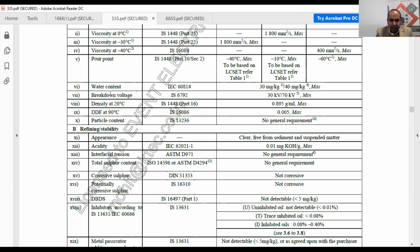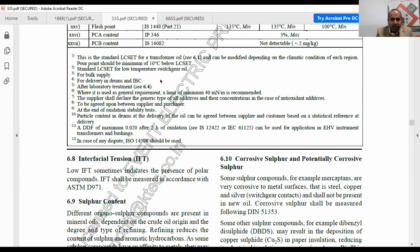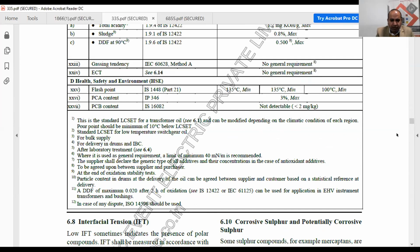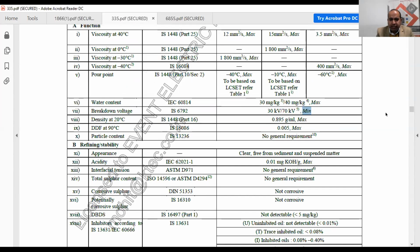The same is the case with breakdown voltage. The test method is IS 6792, and the limits are 30 kV and 70 kV minimum. The minimum breakdown voltage should be 30 kV and 70 kV. 30 kV is for the unused oil and 70 kV is after filtration. Filtration is also done in the refinery and in factories whenever there is not sufficient breakdown voltage.